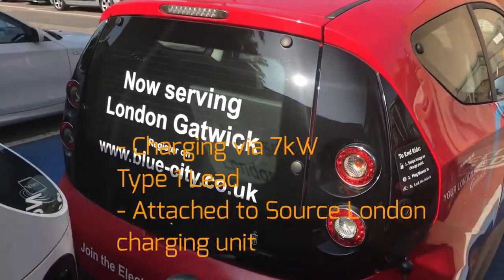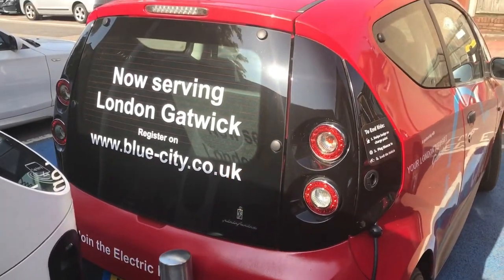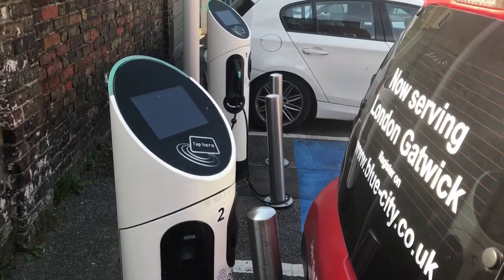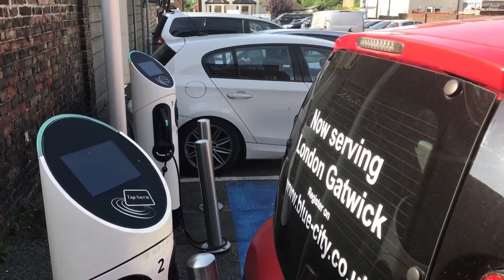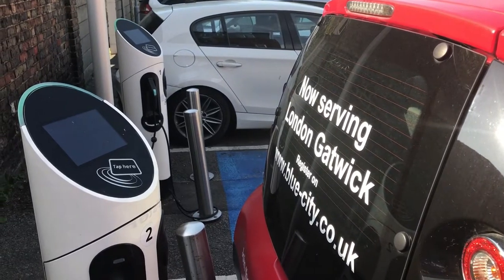Right, okay. And so behind it, you can see, it also says that it serves London Gatwick as well. Well, that's interesting. So I'm going to give this a try. I'll probably have to also pay for my one while it's parked here. Okay, bear with me now while I just get that sorted out.